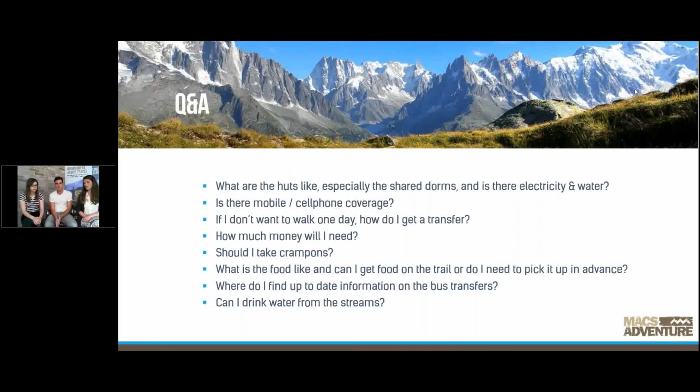Okay, so moving on. If you don't want to walk one day, how do you get a transfer? This would depend on what day. Obviously, each itinerary is different. There's not always road access. For example, there's no road access to the Refugio Benati, so it's very difficult for us to arrange a taxi if you're en route to there. We do provide the alternative transport options booklet, which you should have in your information pack. And we can also provide a PDF copy of this if you want to have the document on your phone, for example. Again, it would just depend on which part of the walk you require to skip.